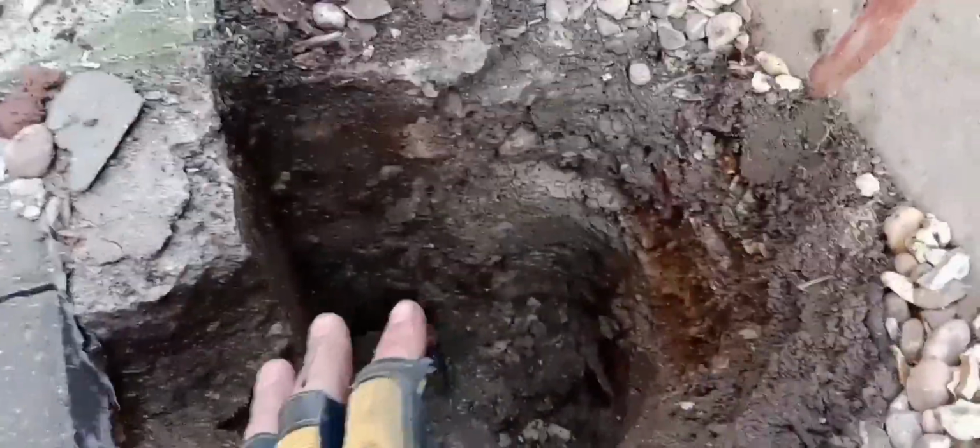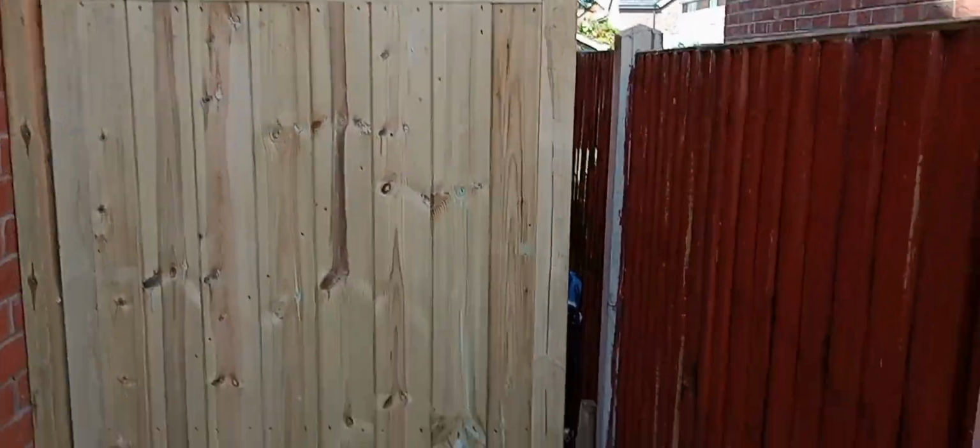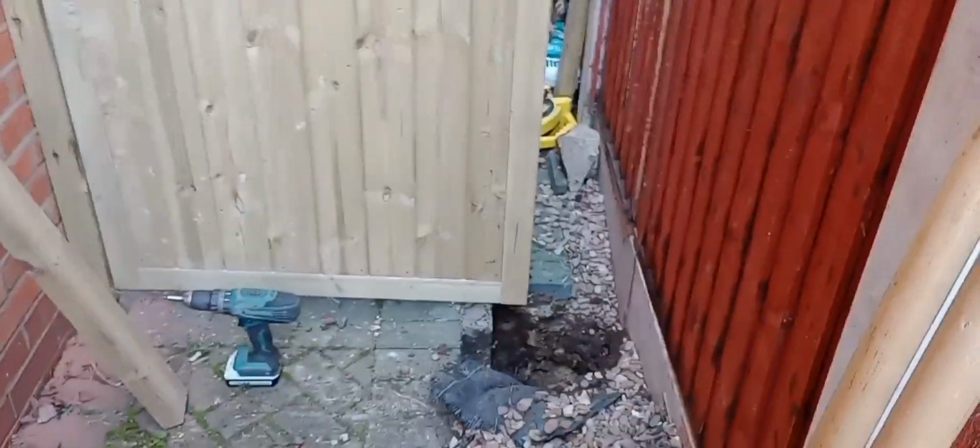So just bear that in mind when you're trying to dig a post out, or if customers want a door and side panel. Don't think it's a quick job. Bear in mind when you're doing gates with side panels, it is going to take you a lot longer because of that.